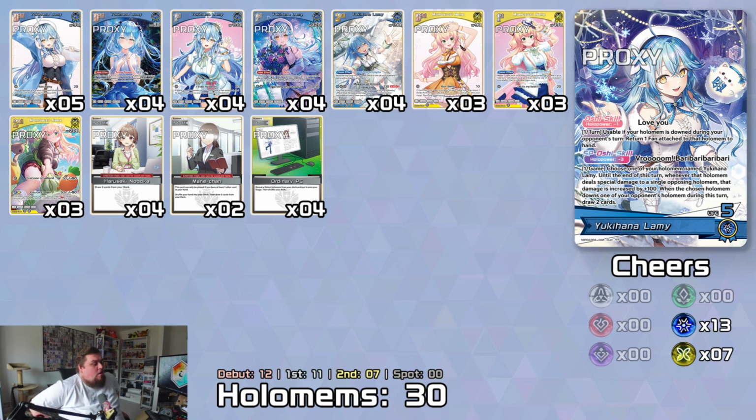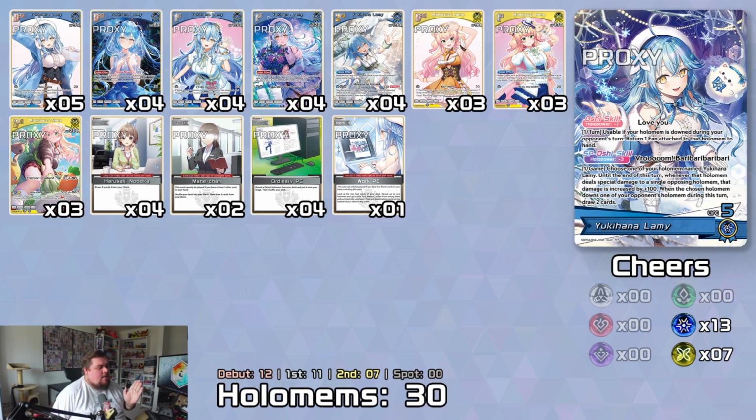We also run 1 copy of the work PC, and the reason why this is fine is because you are running mascots and fans. So it basically allows you to top 4, choose 1 HOLOMEM and 1 fan, mascot, or tool. Take those top 4 cards, put them into your hand, put the rest on the top of your deck. So it's a gravity-esque effect, but it's kind of neat because it gives you access to your mascots or fans when you really need them.